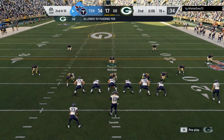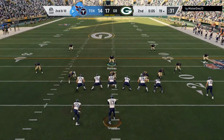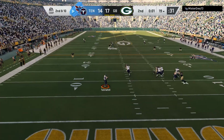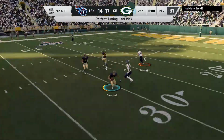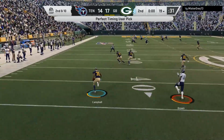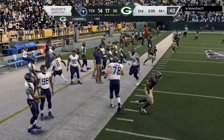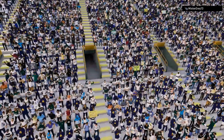So now 2nd and 10 after the incompletion on first down. The final shot here before the break. Tannehill looking deep downfield. And for the third time here in this half, it's intercepted. Picked off at about the 31. And he will be out of bounds as time has run out on this first half.